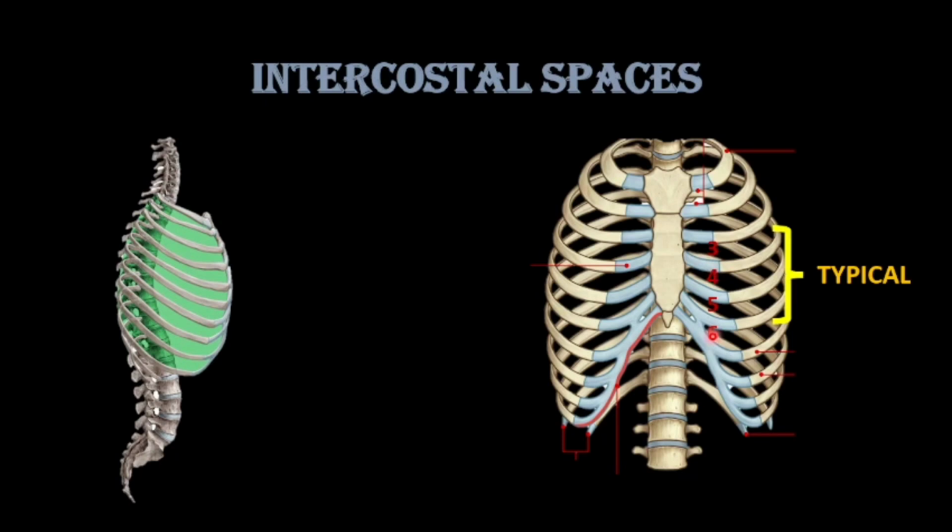Now let's see what the boundaries of the typical intercostal space are. Above you have the lower margin of the upper rib. Below you have the upper margin of the lower rib. In front you have the lateral border of the sternum between the costal notches, and behind you have the body of the corresponding thoracic vertebra. Now what is the direction of the intercostal space? You can see here that it is directed downwards and forwards, and towards the vertebral column it is narrower, towards the sternum it is broader, and the broadest region is at the costochondral junction.